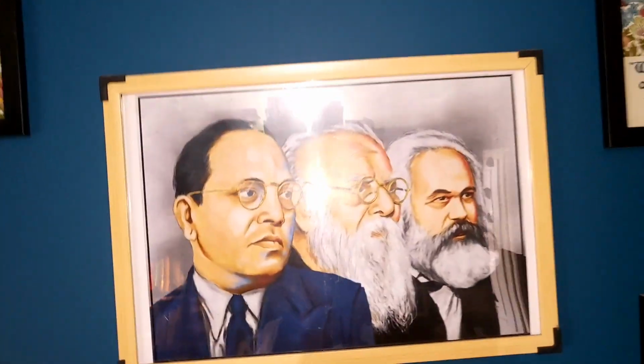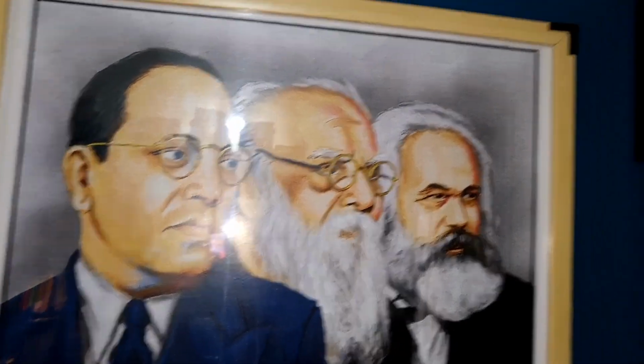And that's one of my favorite wall hangings there. That's Ambedkar, Periyar and Karl Marx, phenomenal men who had great impact on world history. I don't know how the lighting will be on this one, but I'll try my best. I hope it all comes out good.